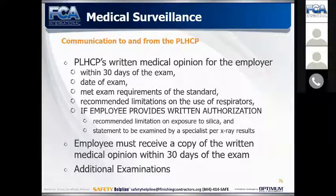Now, what the employer must receive, again, within 30 days, is: what was the date of the exam? Did the exam meet the standards? And any recommended limitation on respirators. So that's it. The doctor's going to tell you, this was the date, I did all the tests that the standard requires, and there either are limitations to respirator use or not.